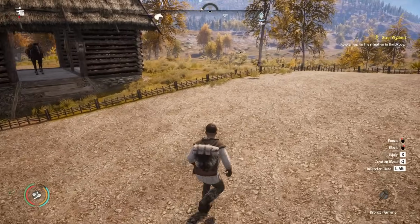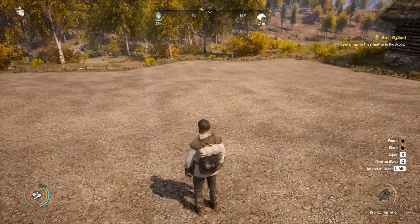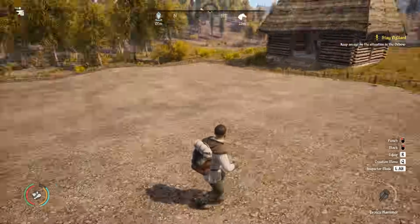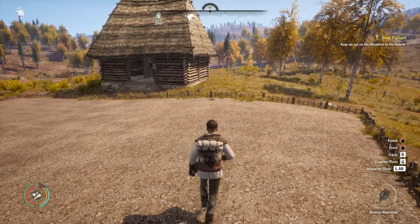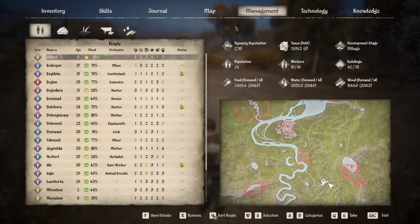Here we are now in a new season, and the farming area now has been built. We got the fence around the farm. It's looking pretty good, and we're going to be able to get a lot of farming done up here, which is obviously the point of all this. But I'm noticing that in the management tab, we've got 7 things that are wrong right now, so we should probably start looking at this.